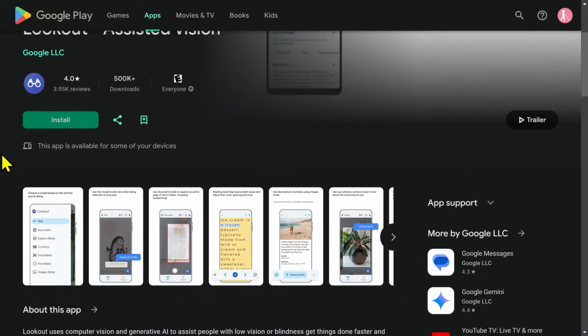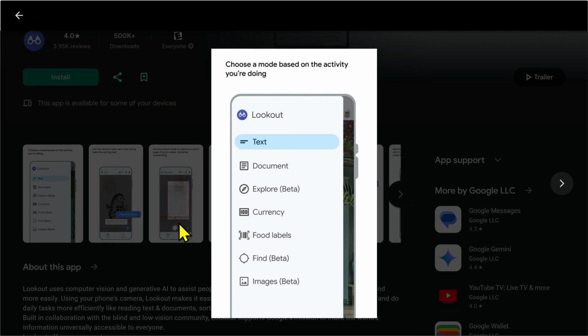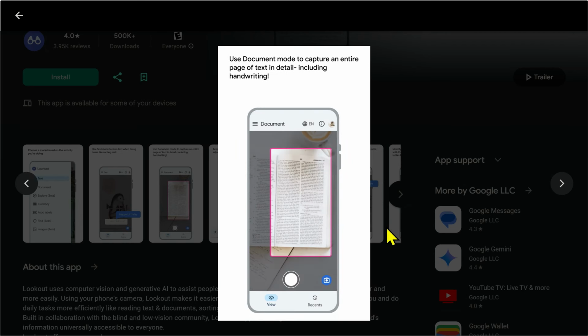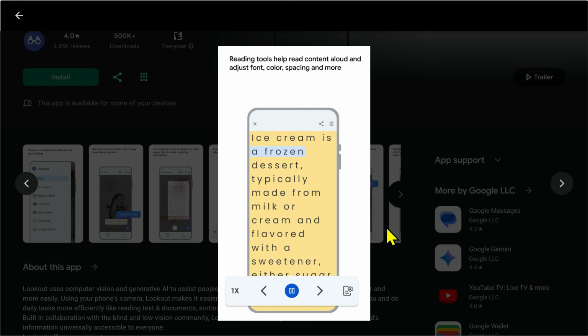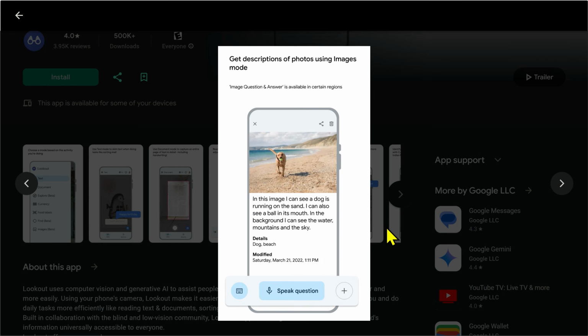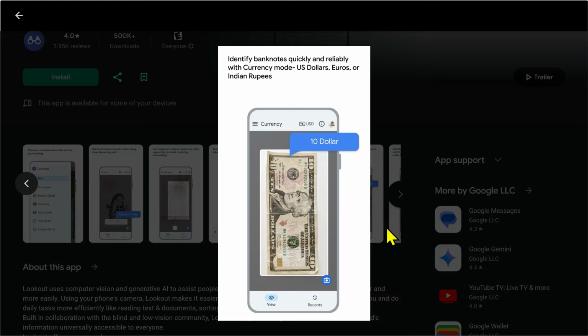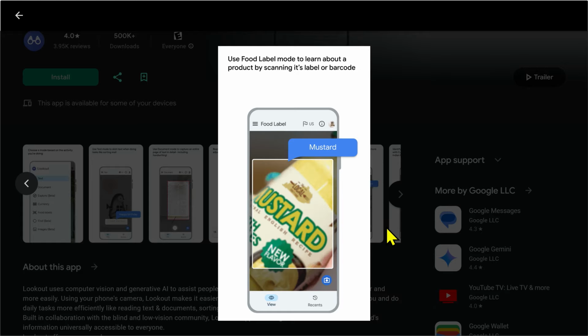Google Lookout is another one that I occasionally used, but I intentionally did not add it to the top 10. It's because they updated it and it's just the interface. I don't like the interface, and while the OCR is faster than say Envision or Seeing AI, or at least that's my experience, it's just most of the time not really worth it for me.